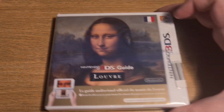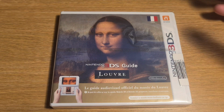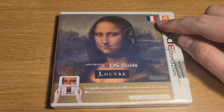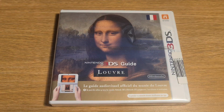The grail of many people's collections would be the Louvre Guide for the 3DS. There are many different versions of this. If you see in the top right corner, they came in many different languages. These were only sold in the Louvre Museum. I have a sealed copy here. So this one is the French language version of this.